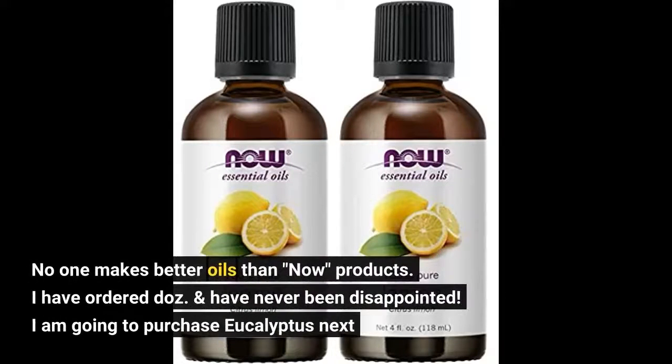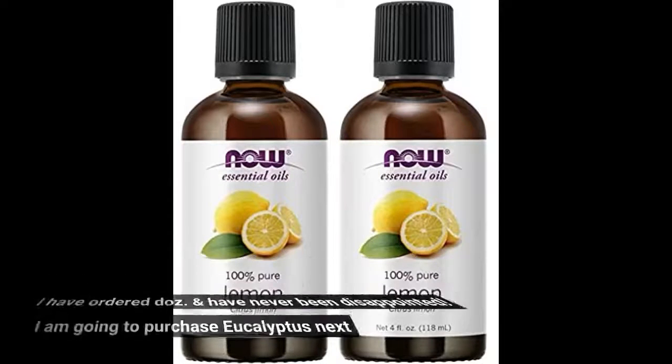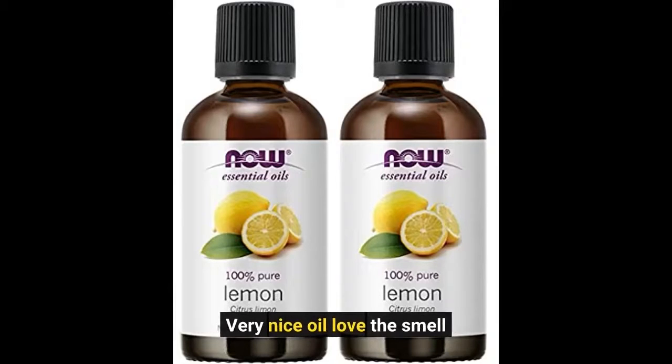No one makes better oils than Now products. I have ordered those, and have never been disappointed. I am going to purchase eucalyptus next. Very nice oil, love the smell.